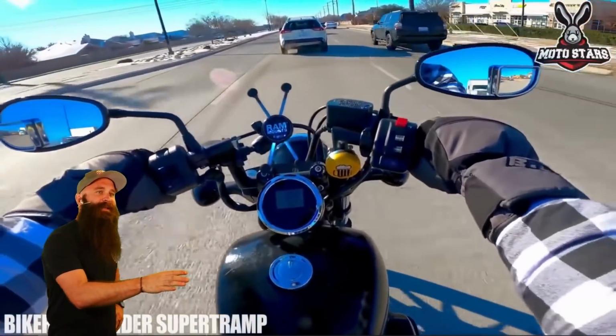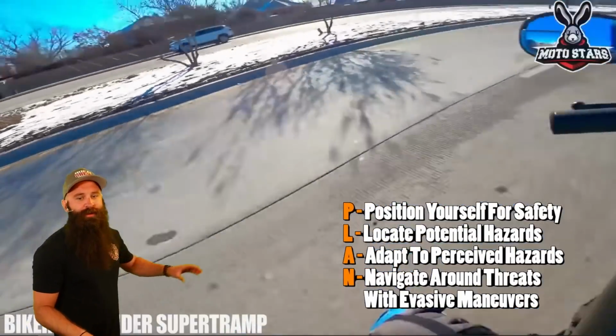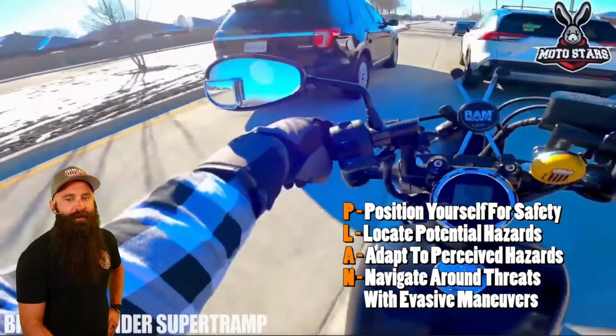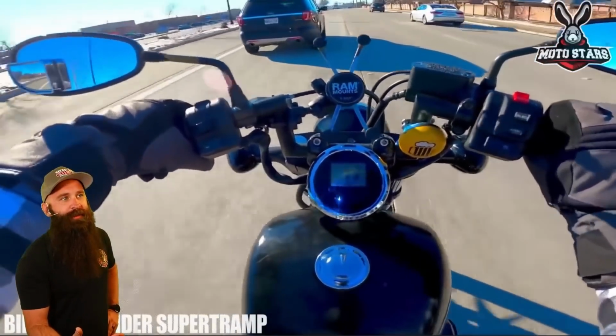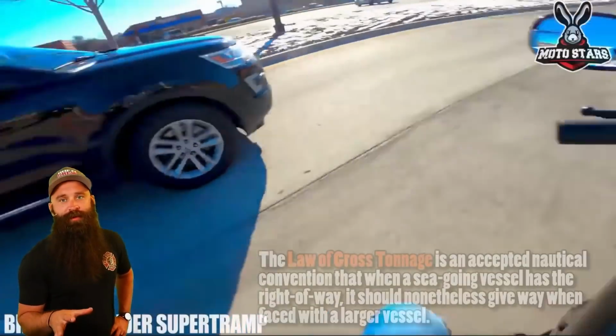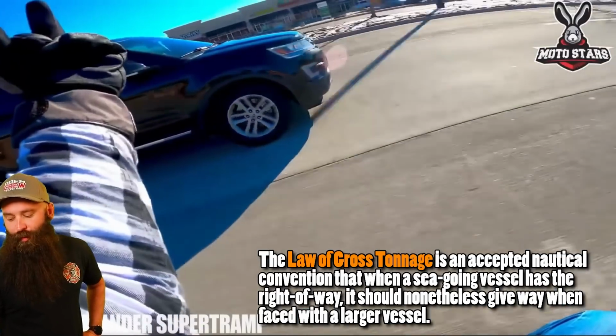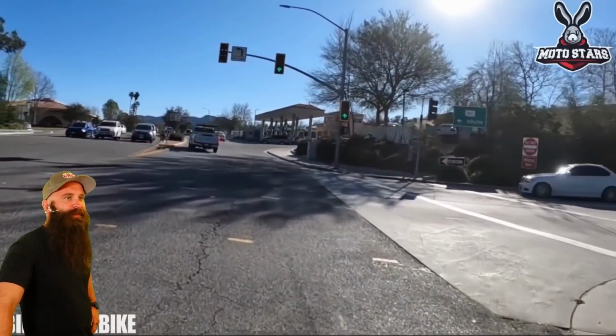Get yourself a better line of sight. We're not doing good with our route planning. Okay. So we want to position ourselves a little bit better. So don't antagonize. Don't encourage this kind of behavior. Don't get up next to this person and do some dumb stuff. Remember, law of gross tonnage. They will win when it comes to something like this. Okay, it's green for us.